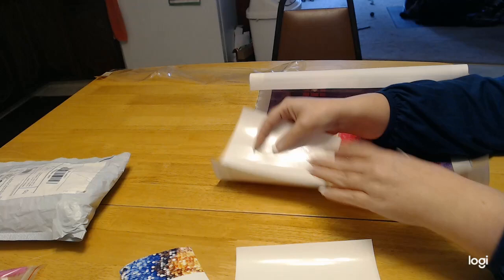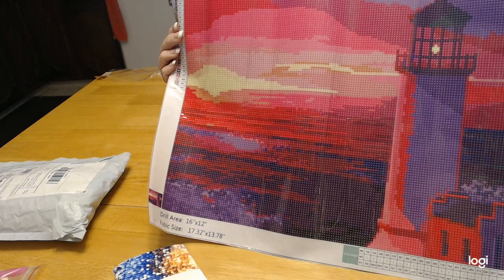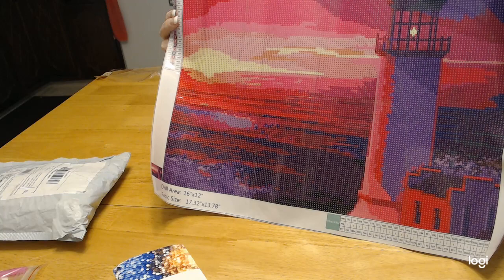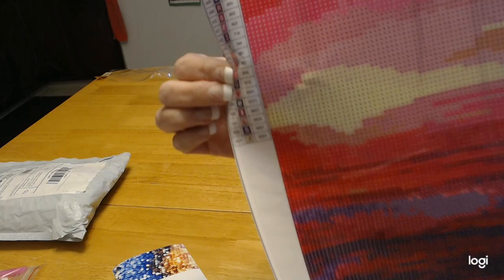Okay, so here is, yes, I know, another lighthouse, but it's pink. I had to. I mean, look at that. How gorgeous is that? Yeah, with the sunset and pink, well, you guys know, pink is my favorite color. A pink sunset? Yeah. It's going to be gorgeous. And then on the, oh, and then the inventory key on the side, and then the drill field.